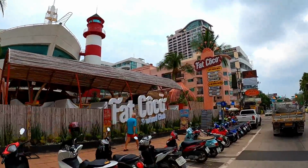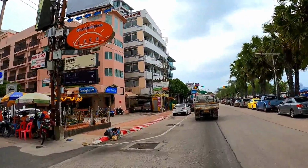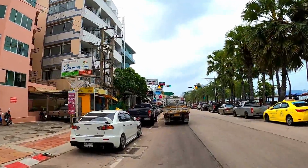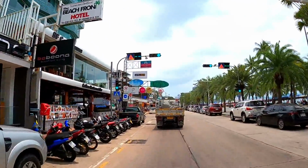There's Fat Coco's on the left. Actually, never been in there yet. I'll have to go give it a try. I'm going to take you down here. I'm going to turn left just past McDonald's, and I'll show you something unusual.